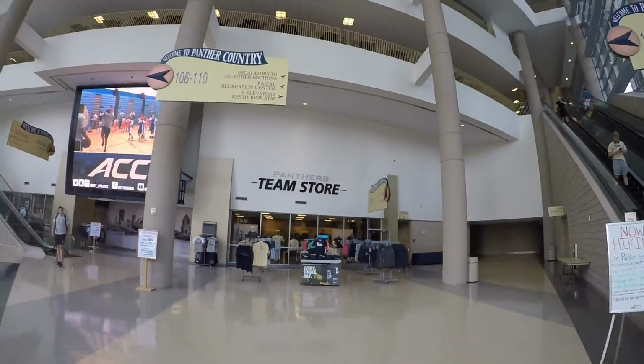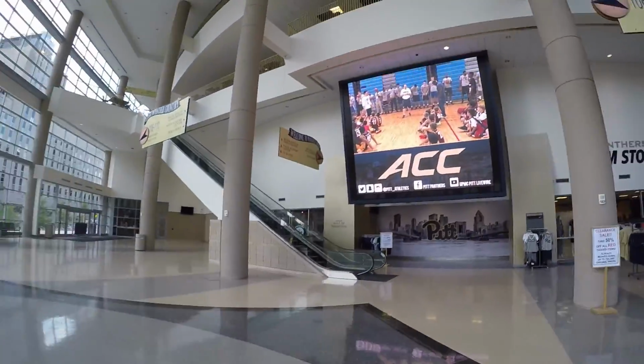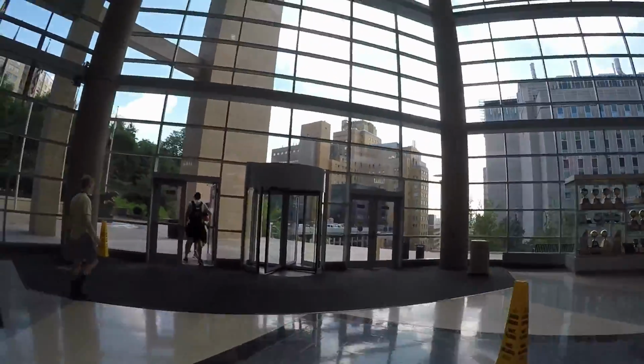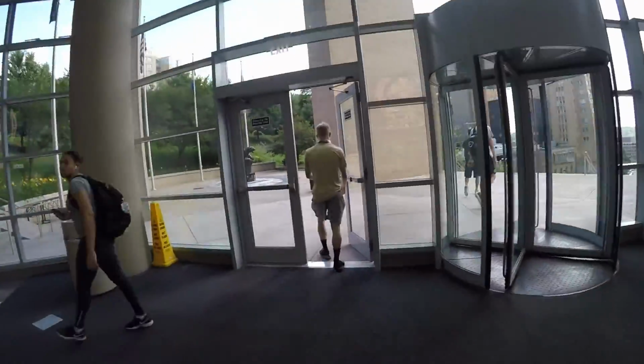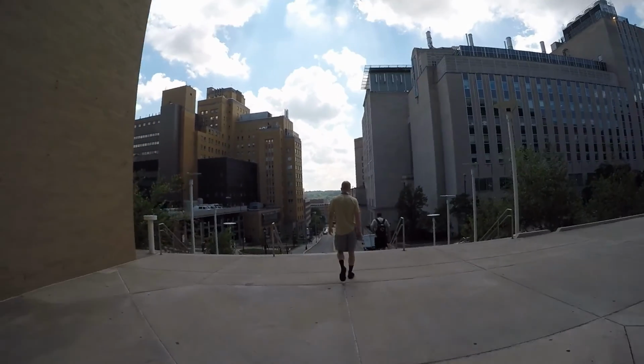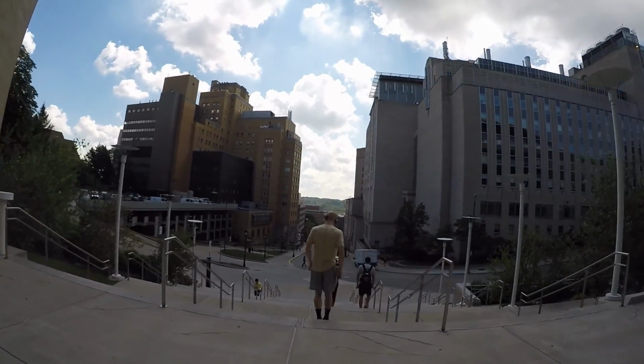Before leaving the Peterson Event Center, mention that you are making a huge shift from athletics to academics and encourage your family to ask any last questions on this topic. As you exit the Peterson Event Center, be sure to point out Salk Hall, named after Jonas Salk, which is located to the right with black windows and a tan outside.